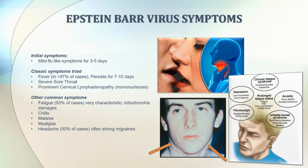Which are the symptoms of Epstein-Barr virus that you have to be on the lookout for? Well, initial symptoms are mild flu-like symptoms that you're going to encounter for about 3 to 5 days. Then you have the classic symptom triad, which consists of fever in over 97% of the cases, and the fever will persist for 7 to 10 days, accompanied by severe sore throat and a prominent cervical lymphadenopathy. Other common symptoms are fatigue in 93% of the cases, which is very characteristic for Epstein-Barr virus. Also mitochondria damage, chills, malaise, myalgias, and headaches in 50% of the cases, often even strong migraines.